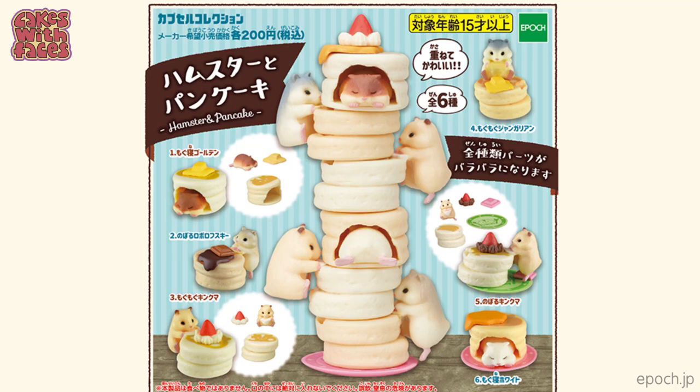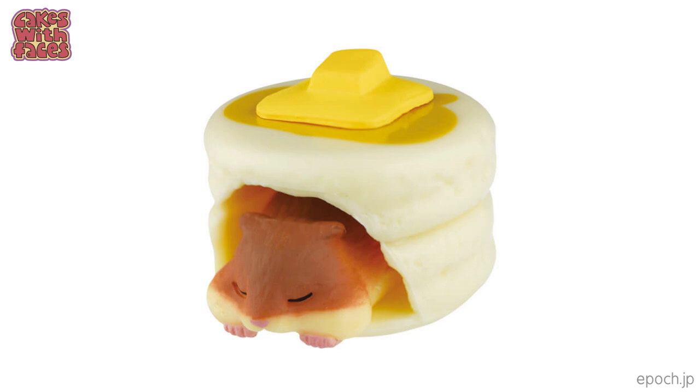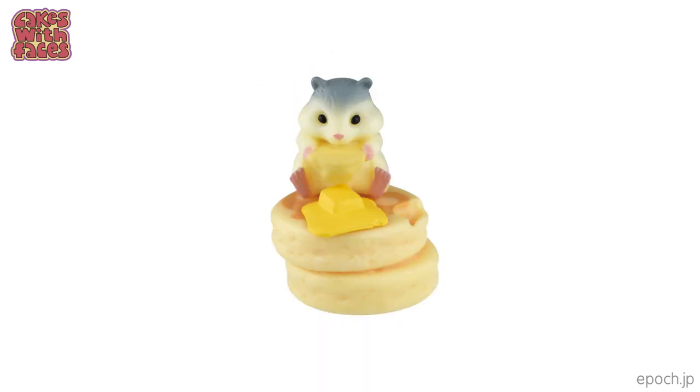I've always loved figures you can stack, even if it is just an excuse to sell you more of exactly the same thing. Some of the hamsters are climbing up and some are asleep like a little house. It's very cute. I'd definitely buy these.